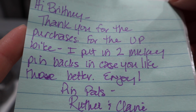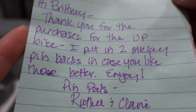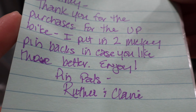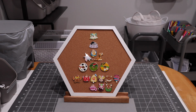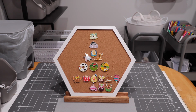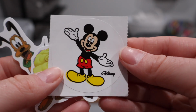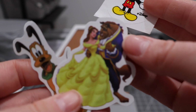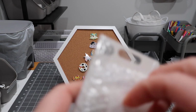Hi Brittany, thank you for the purchases. For the Up bike, I put in 2 Mickey pin backs in case you like those better. Enjoy, Pin Pals, Ruthie and Claire. That was very sweet of them. And then we have a couple of stickers. We have a very traditional looking Mickey. Oh, Beauty and the Beast and Pluto. Very kind. And now getting into the pins.